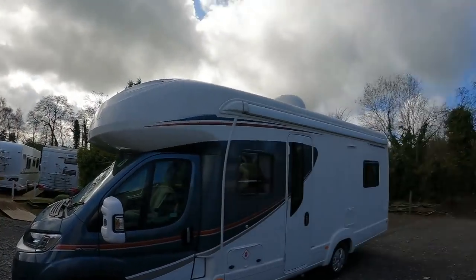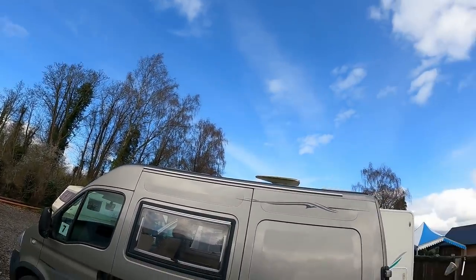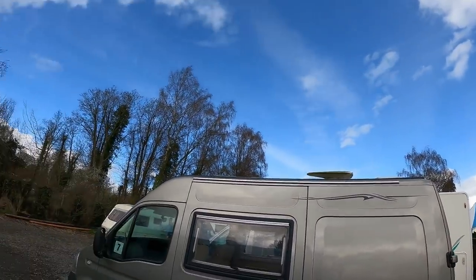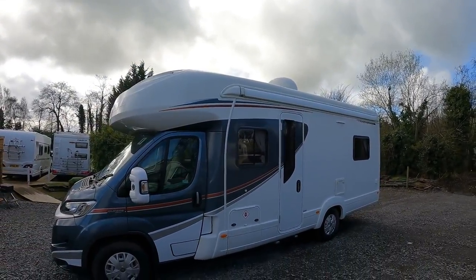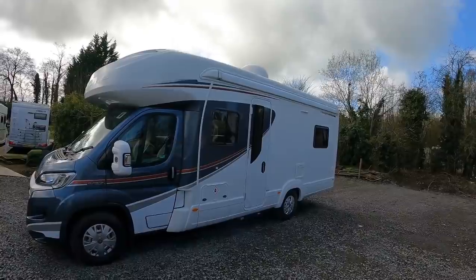So the weather's actually got a little bit better now. It's stopped raining. It looks all right actually, the weather does. Just have a look, we've got a few blue skies. No dirty clouds now. So I'm going to crack on and get the roof done on the Auto Trail.